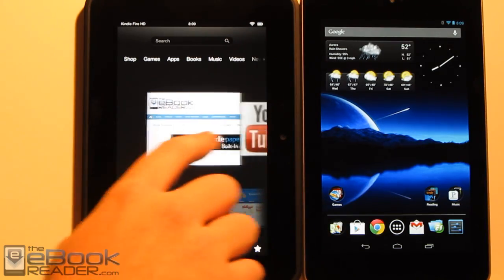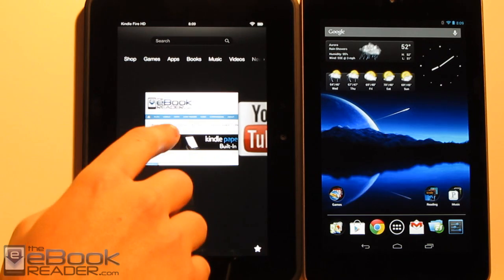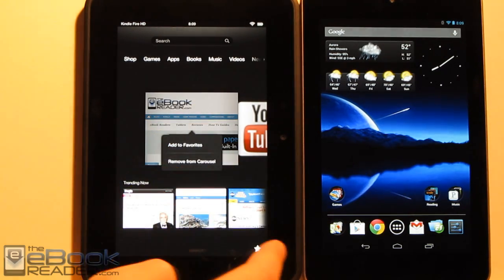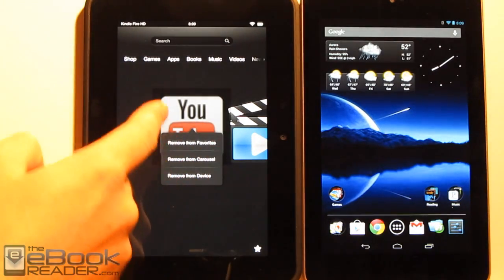It lists everything from the last one that you had open, and the web browser, for example, shows the last page here. And you can remove the items from the carousel. As you can see, like this app, it's a side-loaded app.